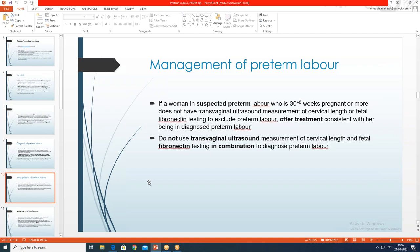Now, next. For the treatment of preterm labor, there are only three things. One is corticosteroids, second is tocolysis, and third is magnesium sulfate. So each has its own criteria. Okay, so we will discuss those things now.